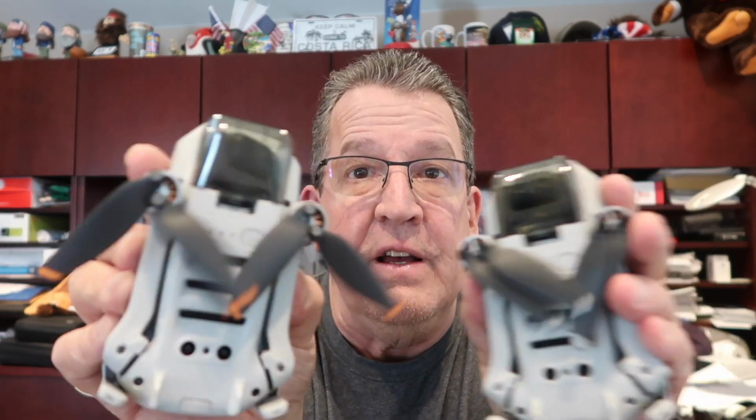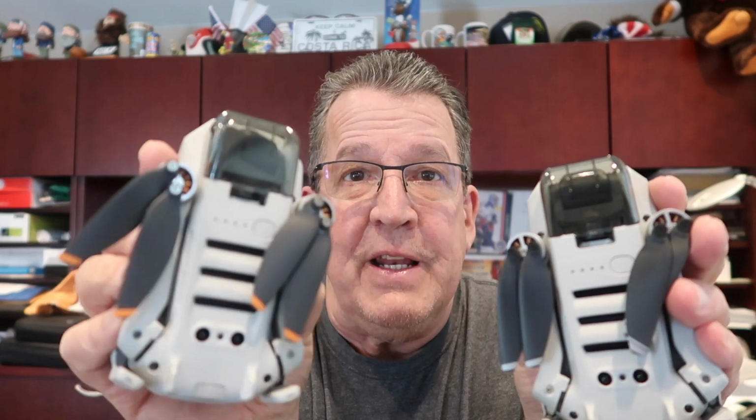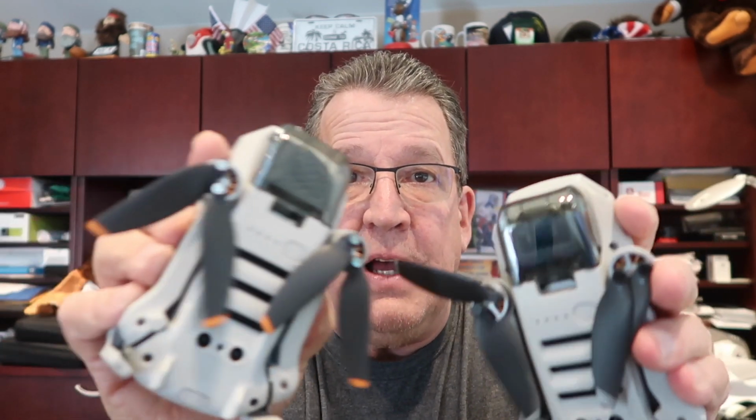So now, the Mavic Mini, I don't want to switch them up with my hands. The only giveaway is the orange tips, Mini 2. White tips on the prop, Mavic Mini. So the Mini, top speed of 29 miles an hour. The Mini 2, 35.